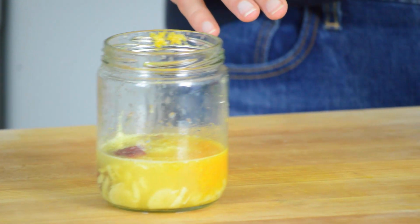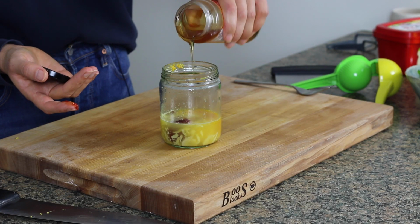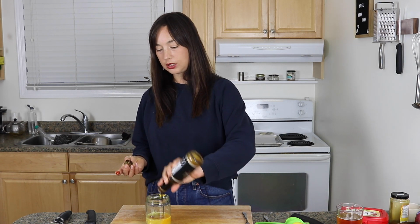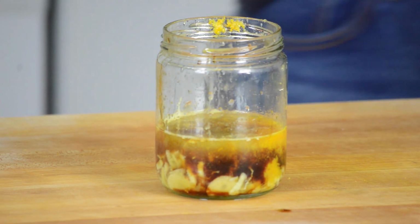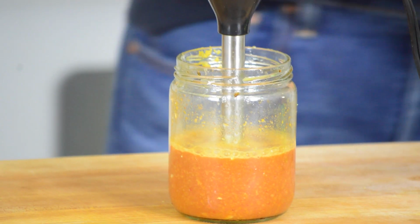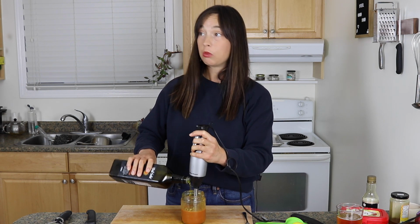So about a tablespoon of gochujang and about a tablespoon of honey, which I'm not gonna measure because who wants to spend any time scooping honey out of a teaspoon. And then about 2 tablespoons of soy sauce, eyeballed. And then because there's bits in here, I find it best to just use my hand blender to blend it all up. I almost forgot the oil. I would normally use vegetable oil, but all I have is olive right now. So I'm gonna go about 4 tablespoons of olive oil. Oops.